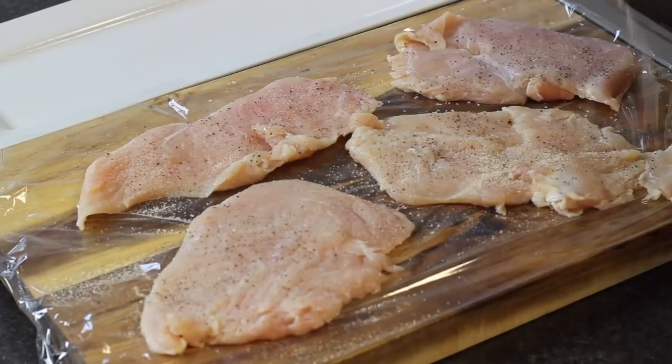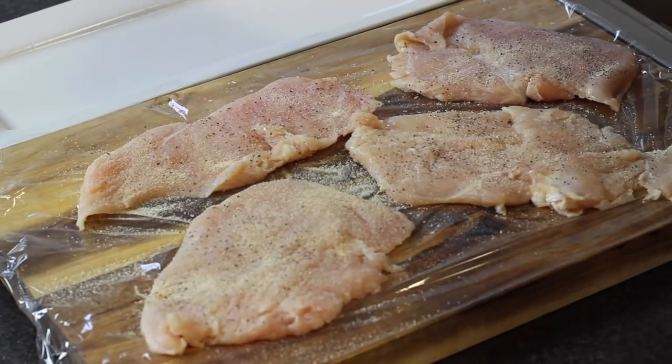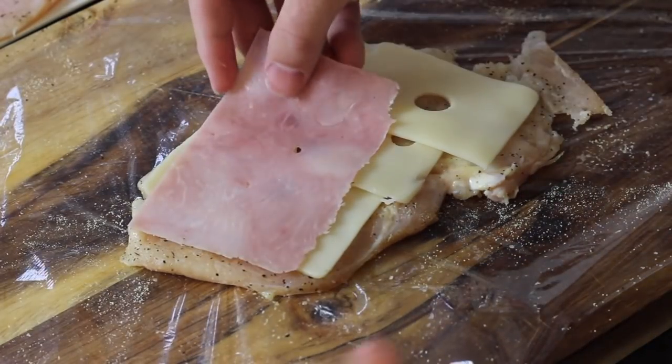Once they are roughly pounded to the same thickness, I'm gonna coat every single piece thoroughly with my onion, garlic powder, salt, and pepper. Make sure that's nice and evenly coated. And then one piece at a time, I'm going to add my cold cuts in the middle.